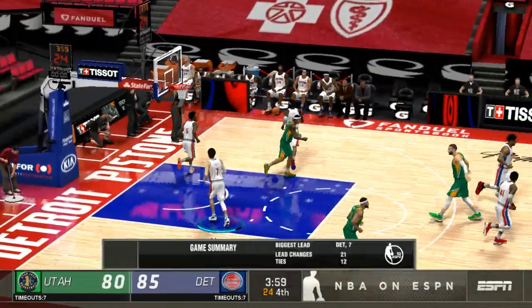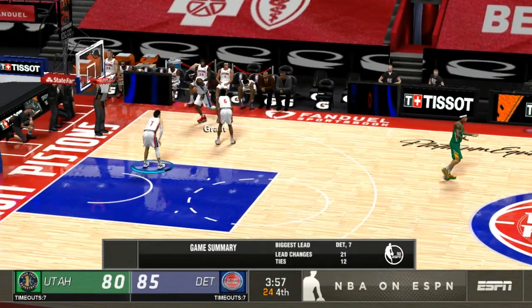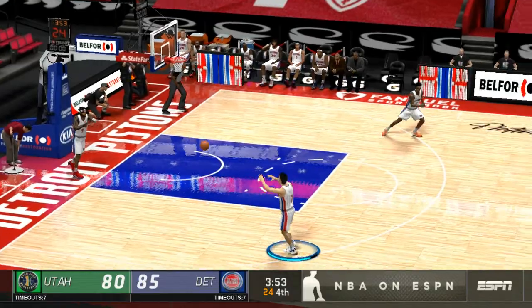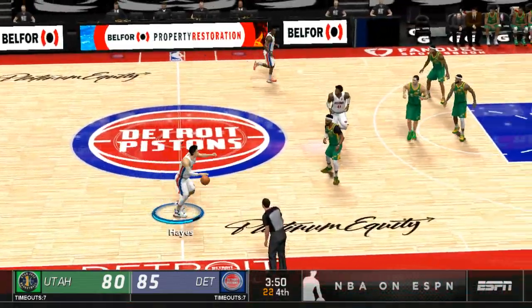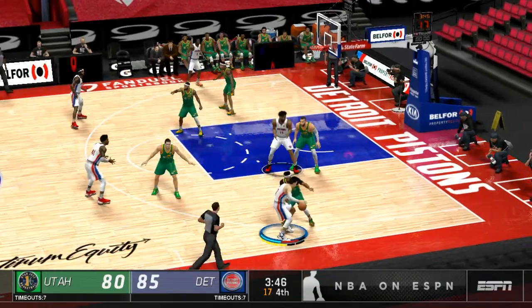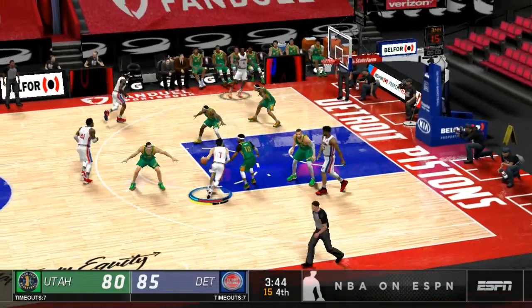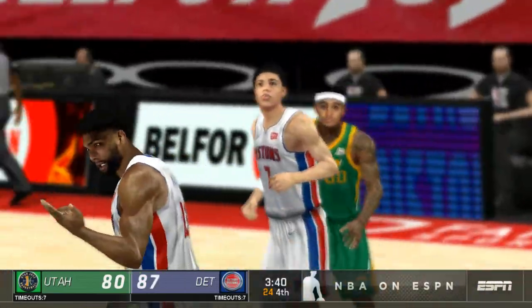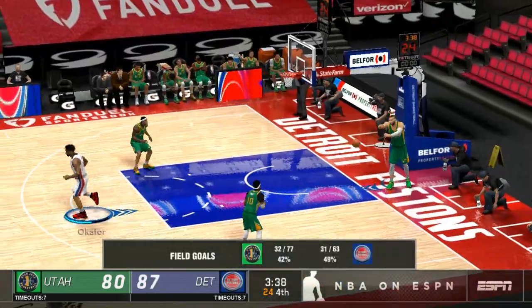I tell you what, you don't want to allow too many of those kinds of baskets with the game on the line. Now, this is when defenses have to protect the basket with everything they've got. Force the offense to shoot from the perimeter. Now here's Hayes. He's tightly guarded. Okafor takes it to the teeth of the knee and converts the layup.